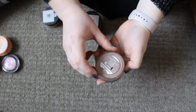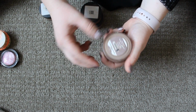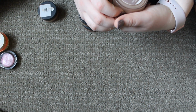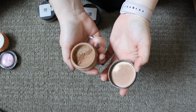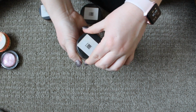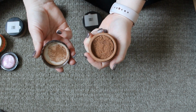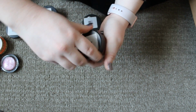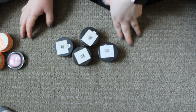Next is these Bare Minerals foundation, and they're the powder foundation. These ones are definitely a little too dark for me, but they're a pretty cool find. There's 4 of them, and they're completely undisturbed on the inside. So we found 4 of those in total.